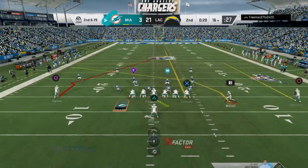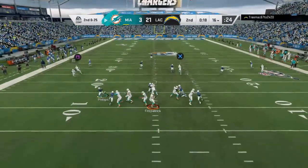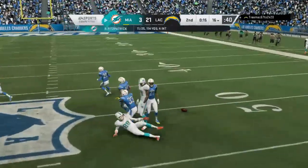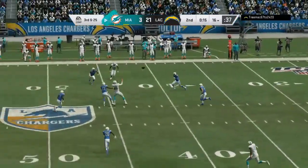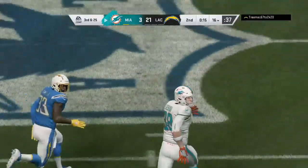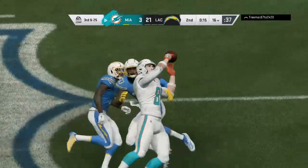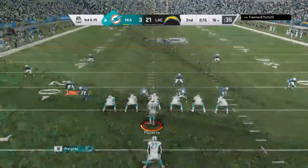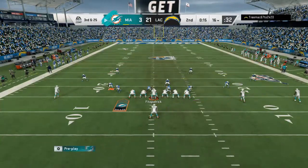Here's Fitzpatrick. He's going to fire one deep over the middle, and that is incomplete. Down to 15 seconds now. An incomplete pass on that last play, and that means they'll need to come up with something here on third down.